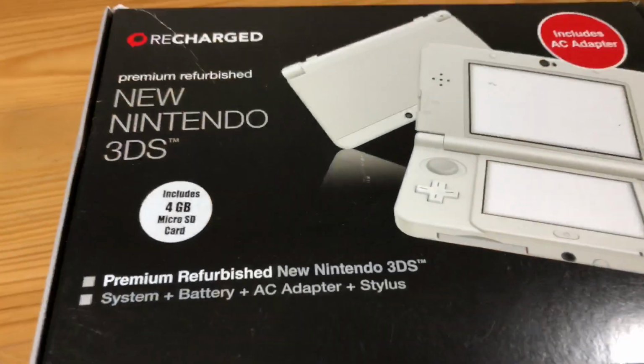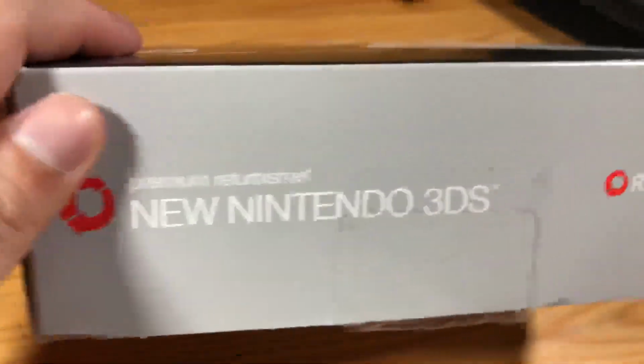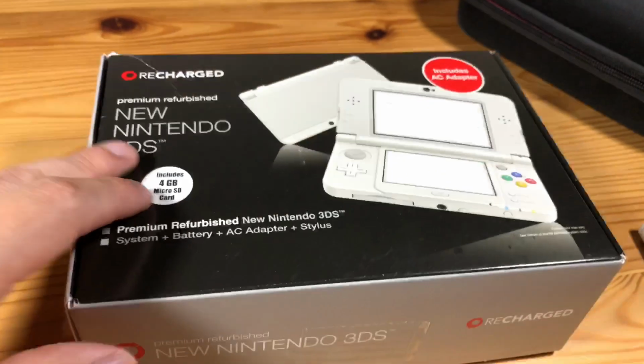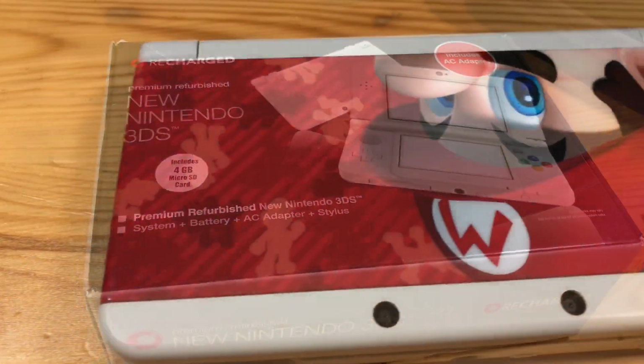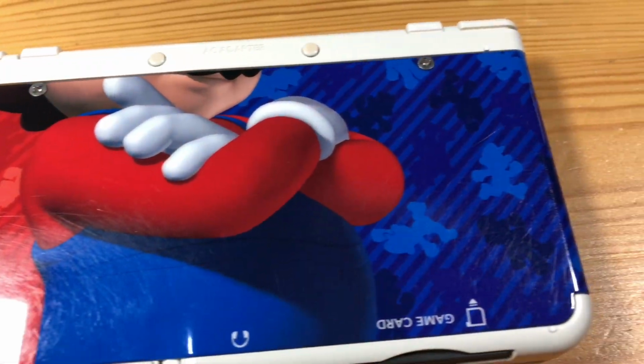I purchased a premium refurbished new Nintendo 3DS that I bought from eBay. My tips and advice? If shopping on eBay, make sure there are lots of pictures. I suggest actually buying a Nintendo 3DS in person. That way you'll be able to see if there's anything wrong with a Nintendo 3DS.